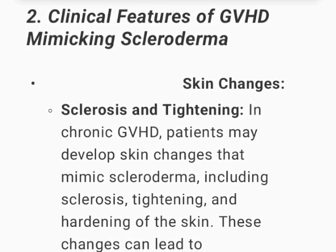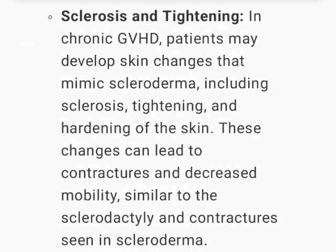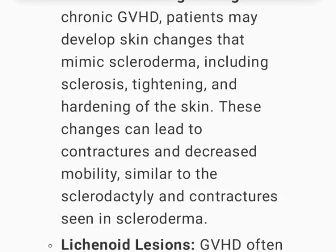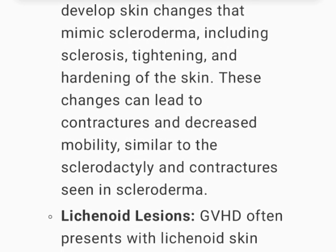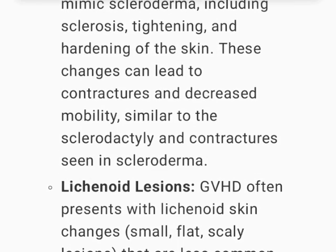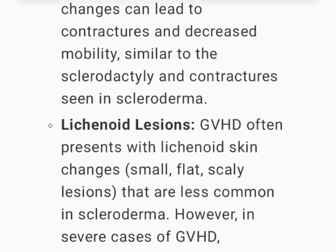2. Clinical features of GVHD mimicking scleroderma. Skin changes, sclerosis, and tightening. In chronic GVHD, patients may develop skin changes that mimic scleroderma, including sclerosis, tightening, and hardening of the skin. These changes can lead to contractures and decreased mobility, similar to the sclerodactyly and contractures seen in scleroderma.